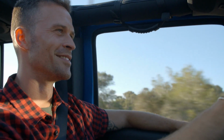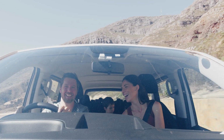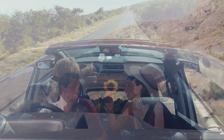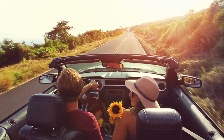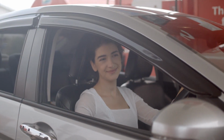Opt for longer rentals. Renting for a week often costs less per day than short-term rentals. If your plans allow, extend your rental duration to take advantage of weekly rates. Choose fuel-efficient or electric vehicles. Fuel-efficient cars, hybrids, or EVs will save you money on fuel costs in 2025. If you're planning longer trips, prioritize vehicles with high miles per gallon.